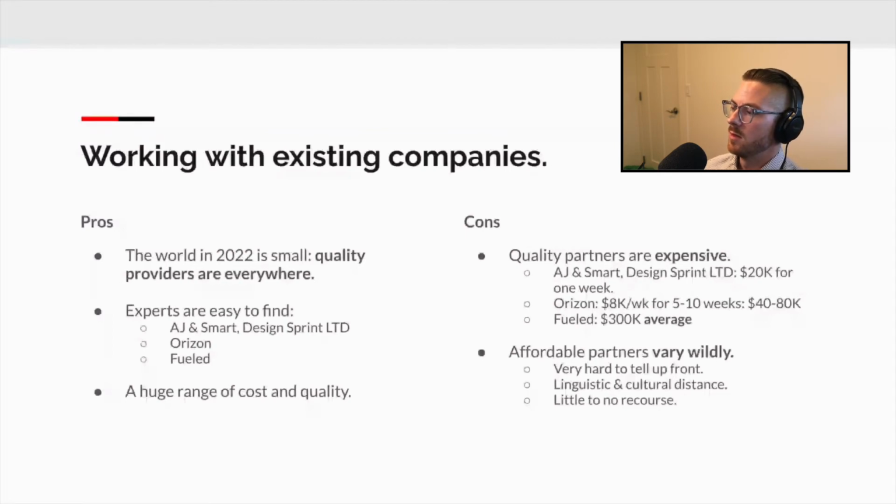Something that, if you've never worked overseas too, linguistic and cultural distance has a cost. Now, linguistic distance is easy to understand. It's that you're talking in English and they might not be native English speakers. There's always a chance for misunderstandings, misconceptions. Cultural distance is important too, though.